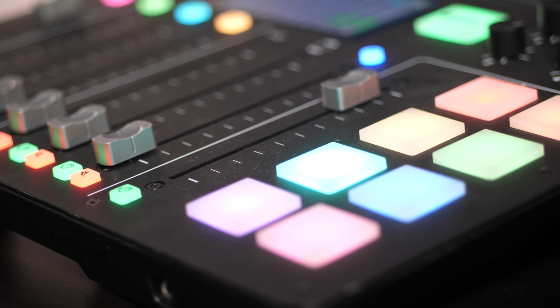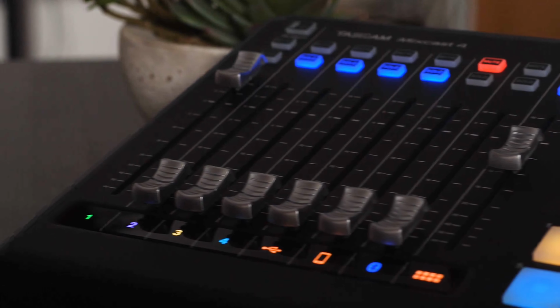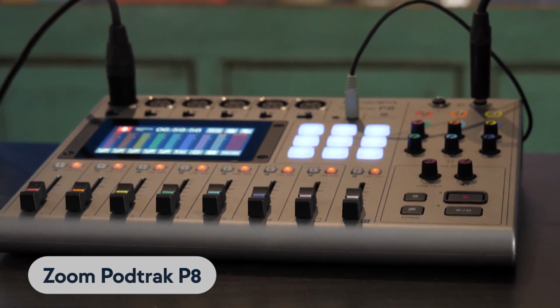So over the past few months, we've been looking at various different broadcast consoles or mixing desks which are designed for recording podcasts and live streaming, and also for your radio shows too. We've looked at the Rodecaster a few times and we've compared it to other things like the Tascam Mixcast 4 and the PodTrack P8. Now today we've got another device, and I'll see how these two compare.